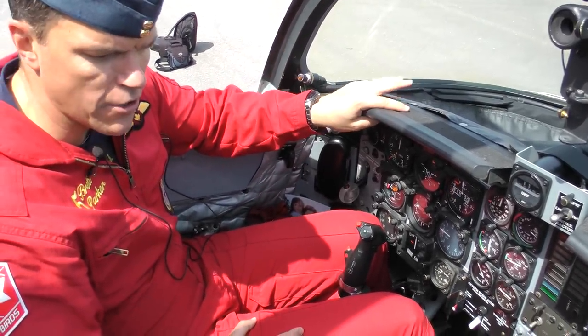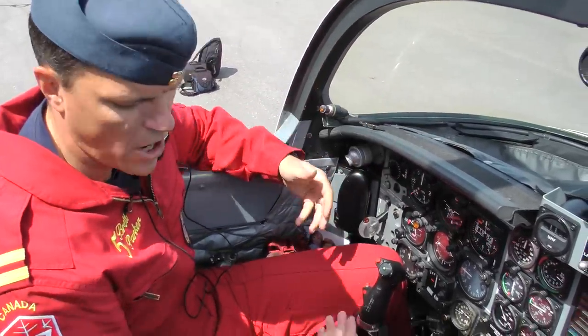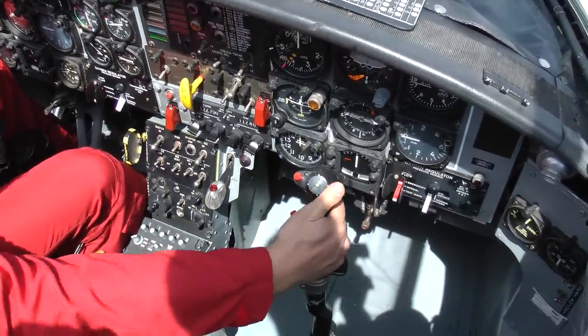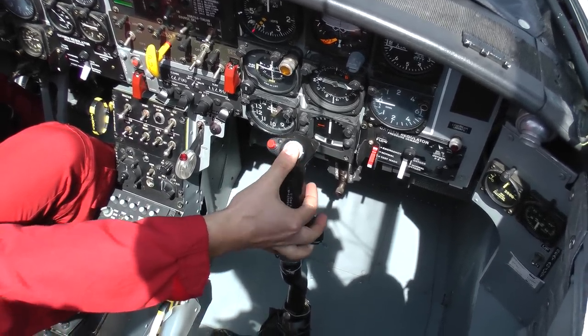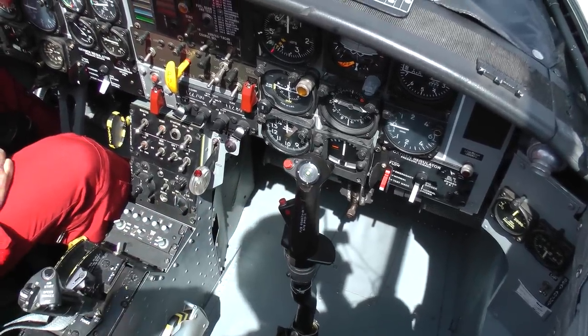Because we just don't run any of those complicated systems like a radar or weapons or anything like that. But we still have most of our controls on the throttle and stick. So on the stick itself, like I talked about, on the front is our trigger switch, that's to activate the smoke. On the top, our hat here is for our trim.